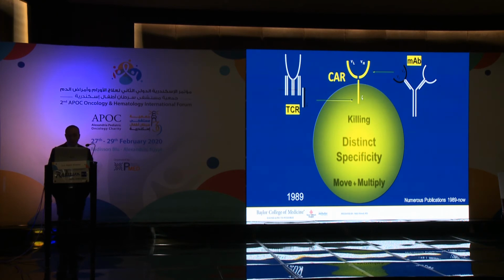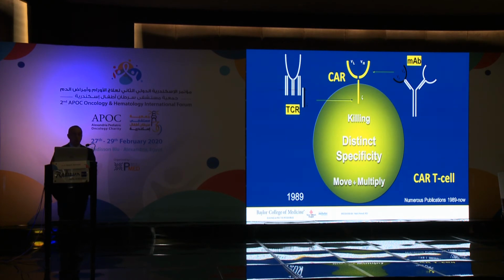Serendipitously, they conferred on the T cell the distinct specificity of the monoclonal antibody they used, and by doing this, they tapped into a very deep evolutionary ability of the T cells and their adaptability to killing, creating the CAR T cell that kills differently, in a manner that the tumor is not resistant to, that can have distinct specificity, that can be programmed depending on the CAR molecule that you design based on the monoclonal antibody. But it's also a living medication, so it can move and multiply. These were called CAR T cells.